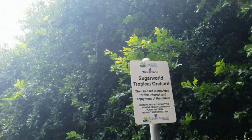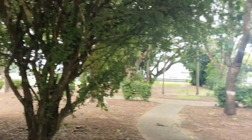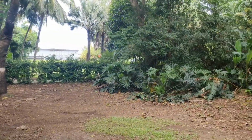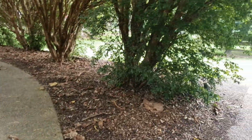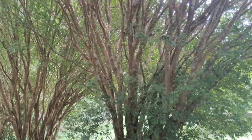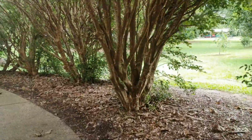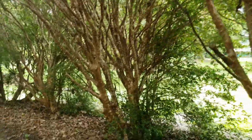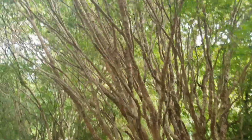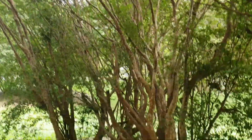Anyway, welcome to Sugarworld Tropical Fruit Orchard or Community Garden. There's some nice philodendrons under here. I remembered this before, and there was a story behind all of these jabos here. I can't remember the story, but maybe it'll come back to my memory. Isn't this cool?